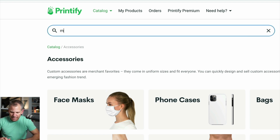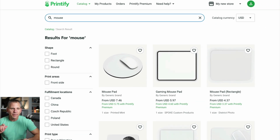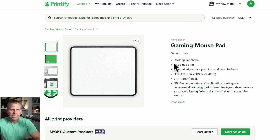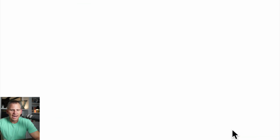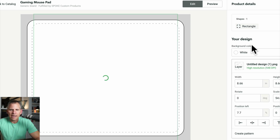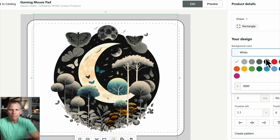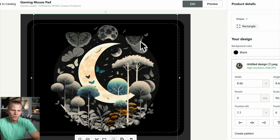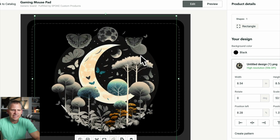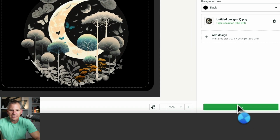So what I'm going to do here is I'm going to put in mouse because I want to do a mouse pad. So there we are, gaming mouse pad. So I'm going to click on that, start designing. And I'm going to go to my library, click on the design. I'm going to make that black. I'm also going to, well, let's see, that's pretty much good. I was going to say I was going to make it smaller, but I don't really need to. It fills the entire area. So I like that. Save product.